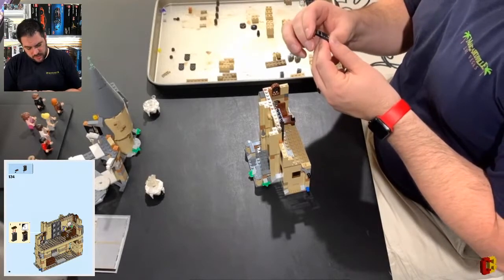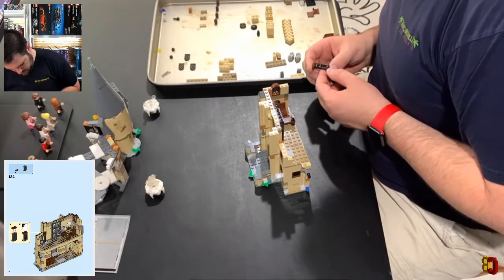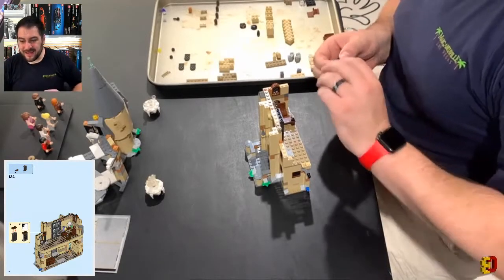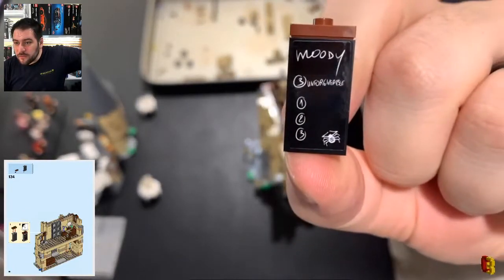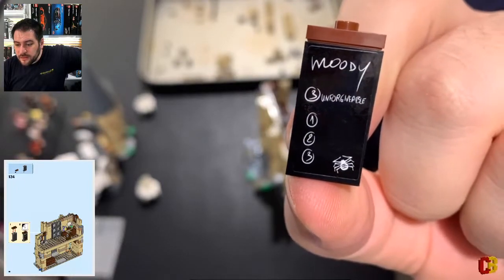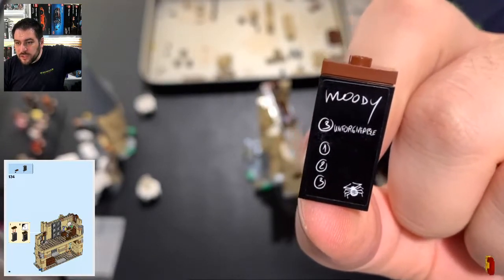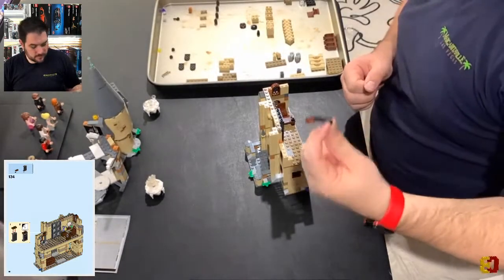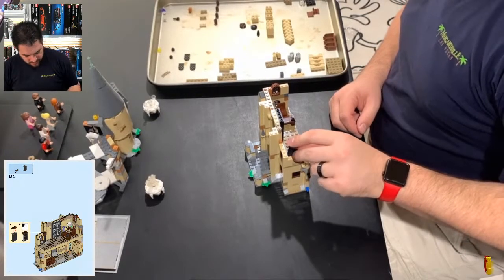This says Woody. I can't read it. Does anybody know what's going on here? What is it? It says Woody info something or other. Or Moody. Oh, Moody! Not Woody. It's Moody, right? Isn't there a Moody? Yep. Okay, so this is Professor... Professor Moody's office.